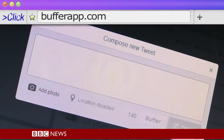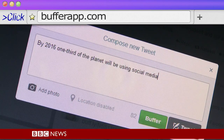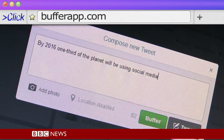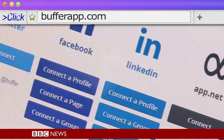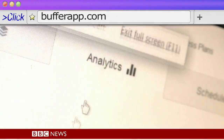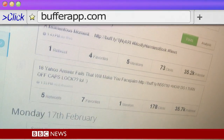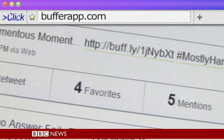It's thought that by 2016, a third of the planet's 7 billion people will be using social media. For a more efficient way to talk to them, try Buffer. This publishing tool lets you manage all your key accounts through one simple dashboard, with built-in analytics to help you see which content is most engaging for your followers. Next level visual, I got that.